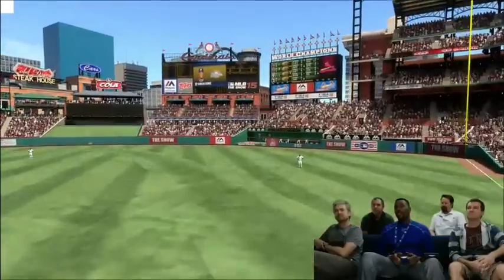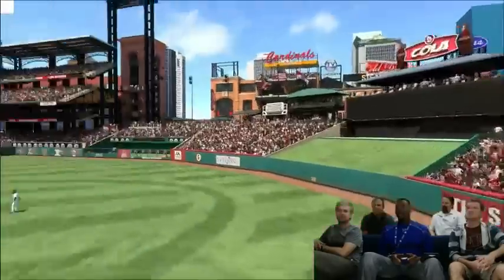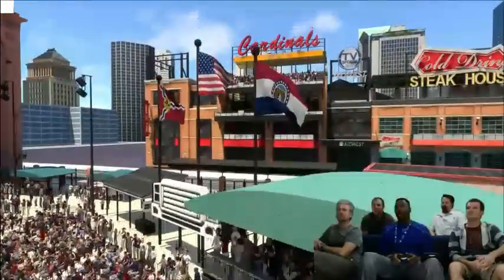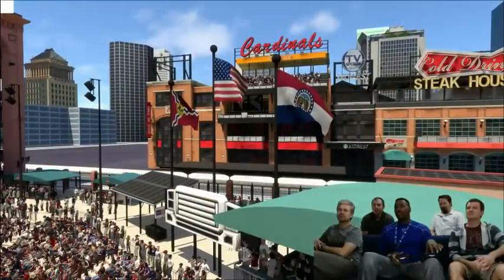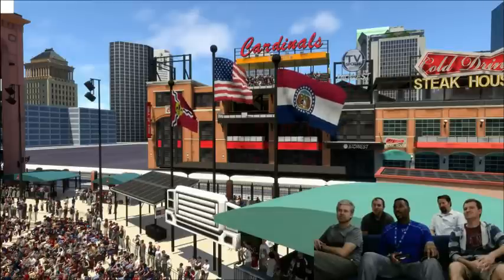So any questions about Busch Stadium? Anything anybody wants to see? Are the flags new? Yes, the flags are new. Those are all the real flags that are supposed to be there. And they do move. Are you in replay?